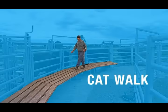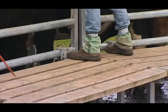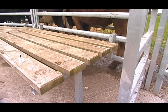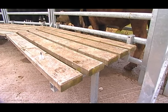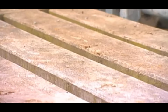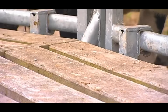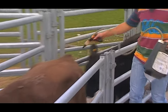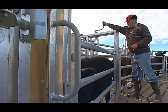In any cattle yard, a correctly built catwalk makes a big difference to how safe and comfortable the race area is to work in. The Cattle Master stockyard system uses catwalk braces that attach to the side rails of the panel and to the ground. Timber is then fastened to the braces, which are 1 metre wide. This allows plenty of room for several people to work on the catwalk at the same time.